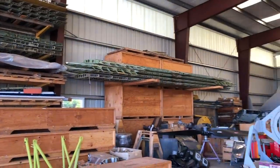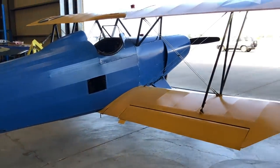All the wings and things you see up here are for a biplane called an N3N. They were Navy airplanes. The little airplane here is called a Smith Miniplane.